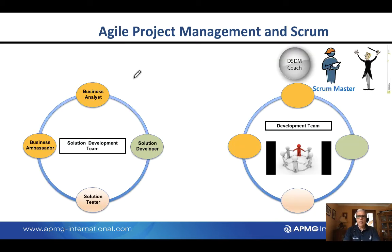So what we are recommending is that the role of a DSDM coach, a role called a Scrum Master, both of them sitting outside, can be performed by a project manager. So somebody who's good at project management can also become a Scrum Master and the roles can be combined. Also, don't give a badge to people.